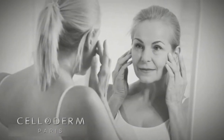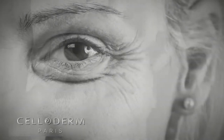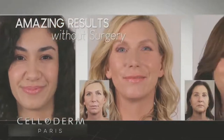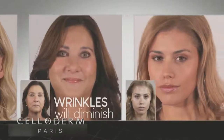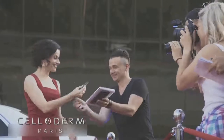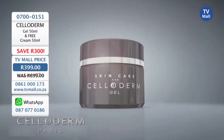What if you could erase years from the laugh lines, creases, and crow's feet around your eyes without injections, surgery, or painful invasive treatments? Believe it or not, these amazing results were all achieved without surgery and within a couple of weeks. Wrinkles around the eyes will diminish and acne will disappear like magic. Celebrities all around the world have relied on this little-known beauty secret for a long time. And now, for the first time, we're bringing it to you.